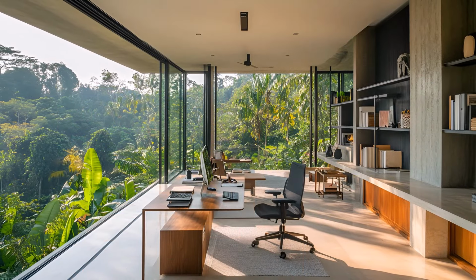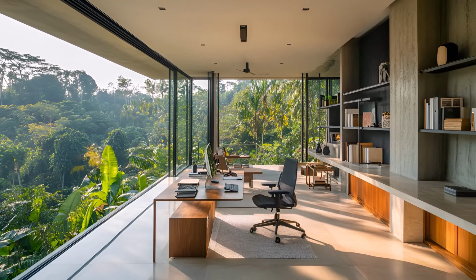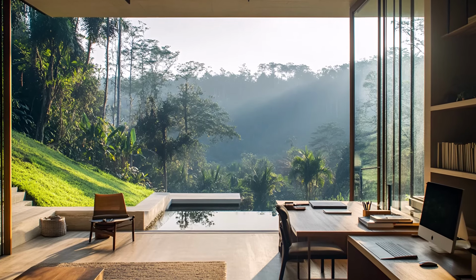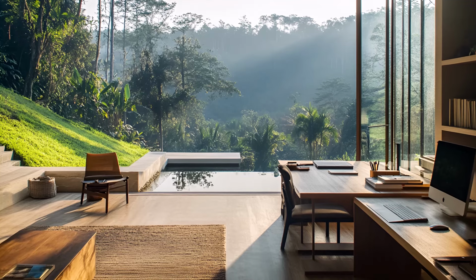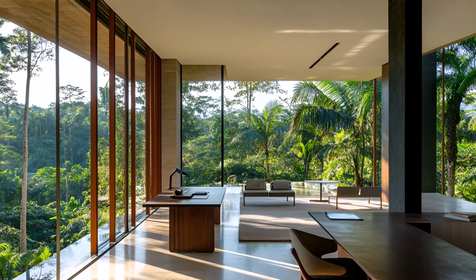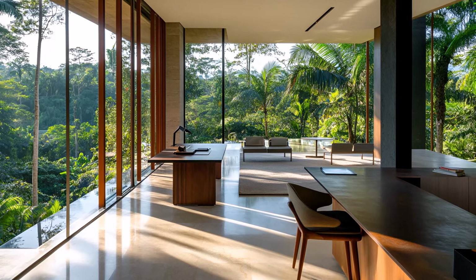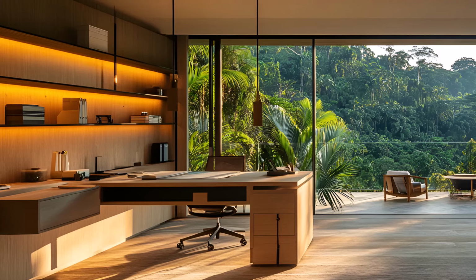The home office is seamlessly integrated into the surrounding landscape, blurring the lines between indoor and outdoor spaces. This connection to nature enhances the overall sense of well-being and productivity. The combination of minimalist design, stunning views, and a tranquil atmosphere makes it the perfect place to achieve your goals.